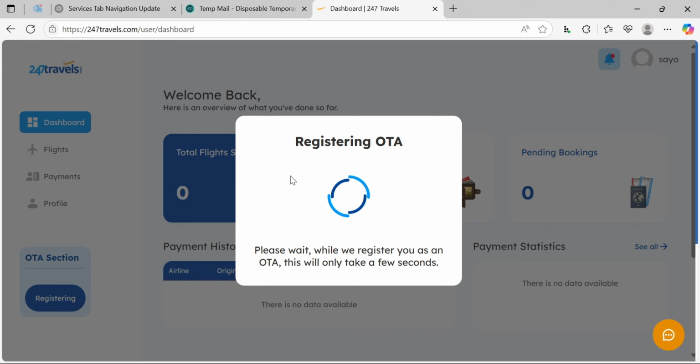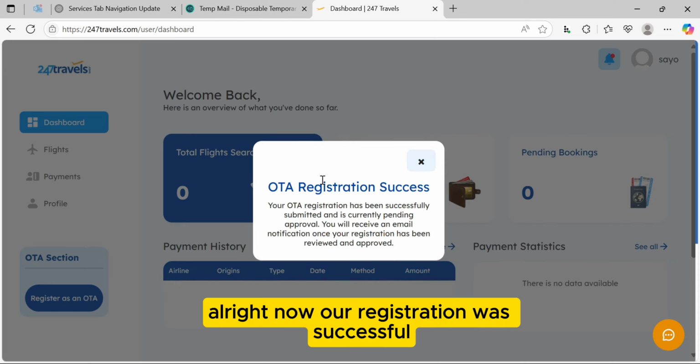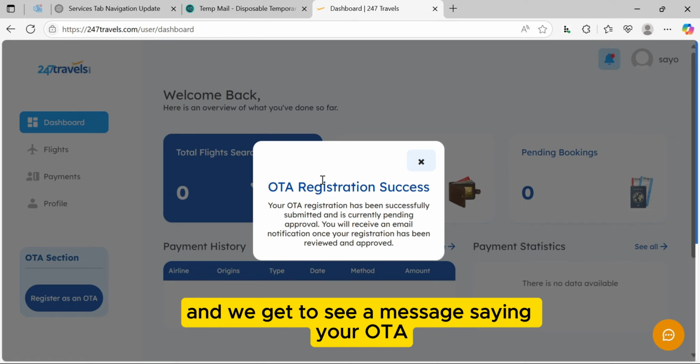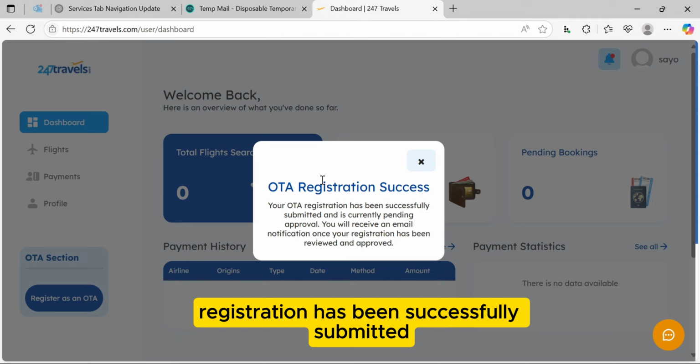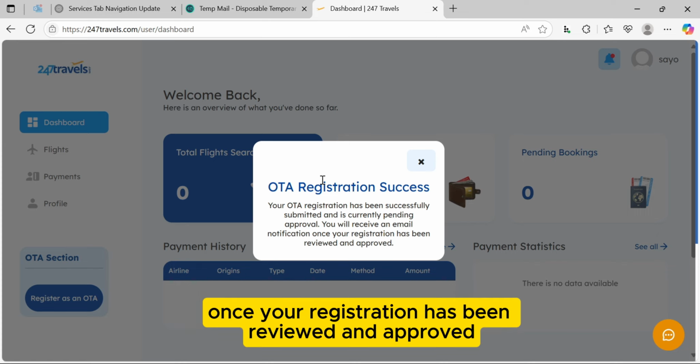It's loading. All right. Now, our registration was successful, and we get to see a message saying your OTA registration has been successfully submitted and is currently pending approval. You'll receive an email notification once your registration has been reviewed and approved.